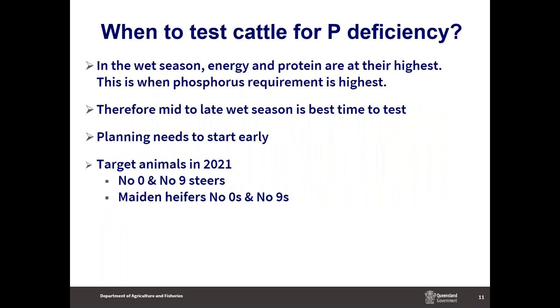So when to test for P deficiency? Their requirement for phosphorus is highest when the diet has plenty of energy and protein, so that the thing that's holding them back is the phosphorus. We want to test at the end of the growing season. Because of the importance of setting groups up right and getting organised in terms of having the kits ready to go, it does take a little bit of planning.